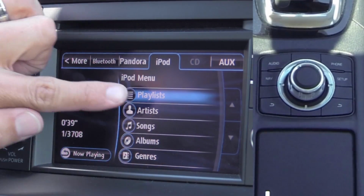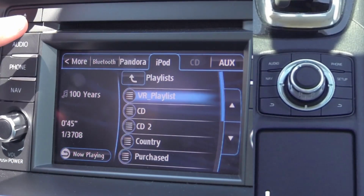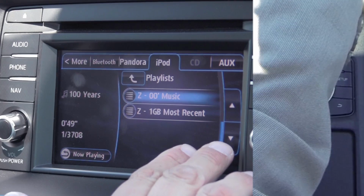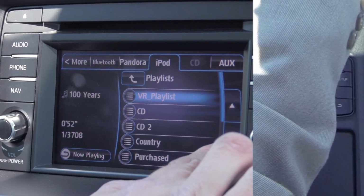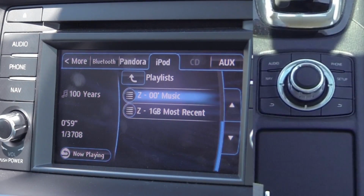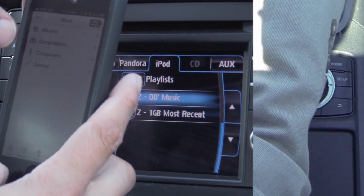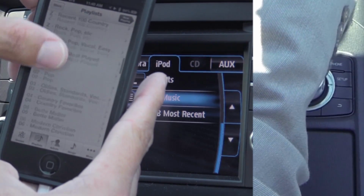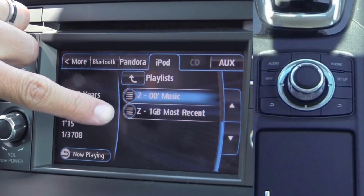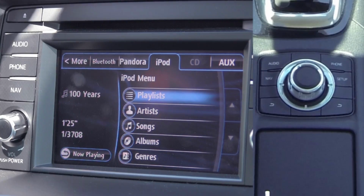If we hit over here to the iPod menu, we do have full access to the playlists, artists, songs, albums, genre, etc. Not terribly speedy on accessing the playlists, and oftentimes this system doesn't find all the playlists on the device. For instance, that's happening right now. We have maybe 5 playlists there and 2 playlists on that screen. But if I go over to my device itself and look at my music library, and we go to playlists, you can see that there are a great deal more playlists here than there are showing on this screen. That is something that we discovered many times with the system. Occasionally it will pull all the playlists off your device, occasionally it won't. It's really difficult for us to tell exactly what was going on there.